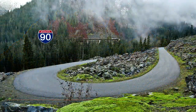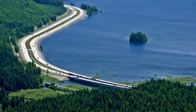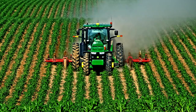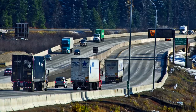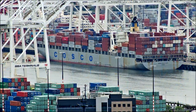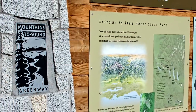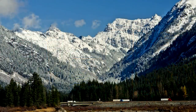An Indian foot trail, a wagon road, the Sunset Highway, and now Interstate 90. Amazing changes in just a few decades. Today, crops grown in eastern Washington's Columbia Basin Irrigation Project are trucked every day to Seattle's ports using Snoqualmie Pass. And the Mountains to Sound Greenway, first envisioned in 1990, was founded to work toward a shared vision of keeping some of these natural lands intact along the I-90 corridor through the Cascades.